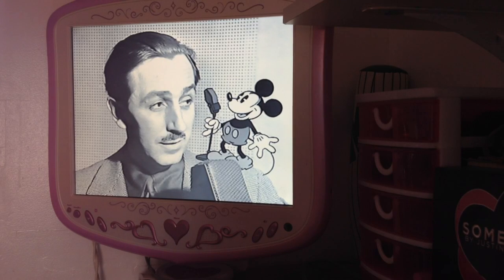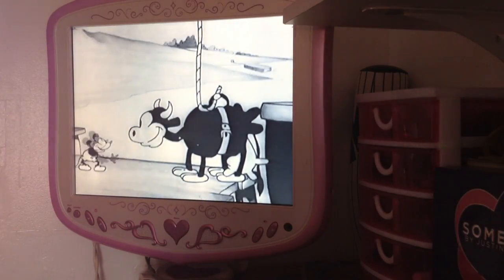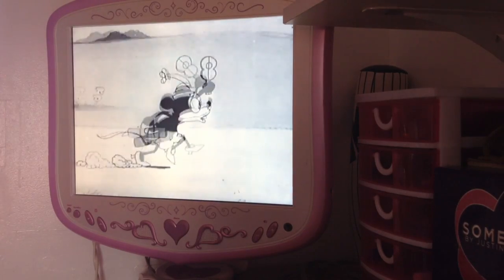He still speaks for me, and I still speak for him. In Steamboat Willie, in addition to speaking for Mickey, I also supplied a few sound effects for Minnie, his girlfriend.